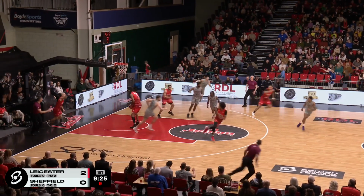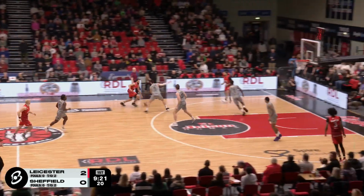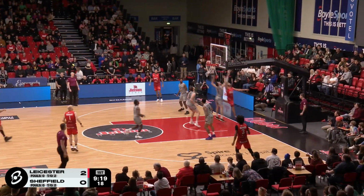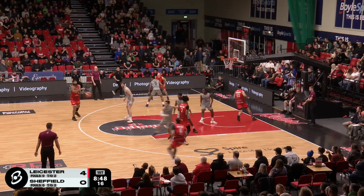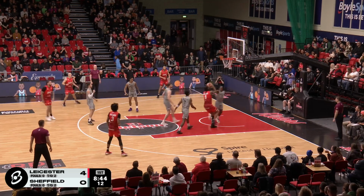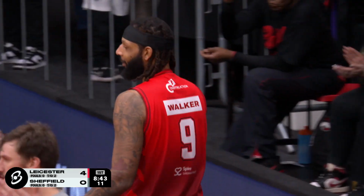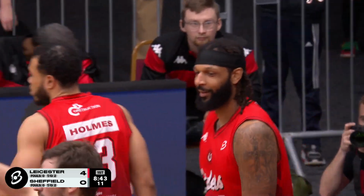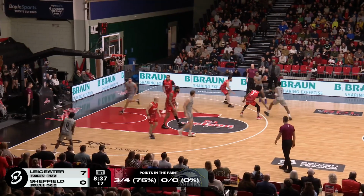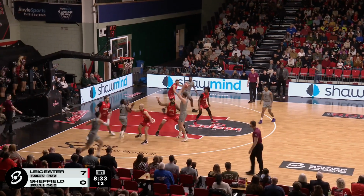Ramsey lobbing it towards Cook, broken up by McKenzie. Here's Thomas getting... Walker rolling down the lane is fouled and will finish. Mo Walker with the and one. The perfect start for Leicester. 3 scores. As Ant says, the only team below 80, but Leicester already with 7 on the board.